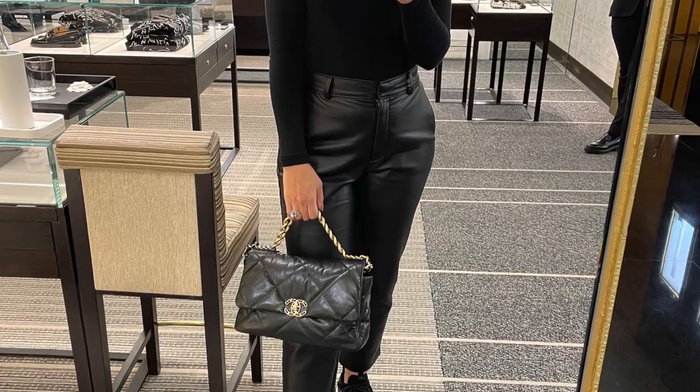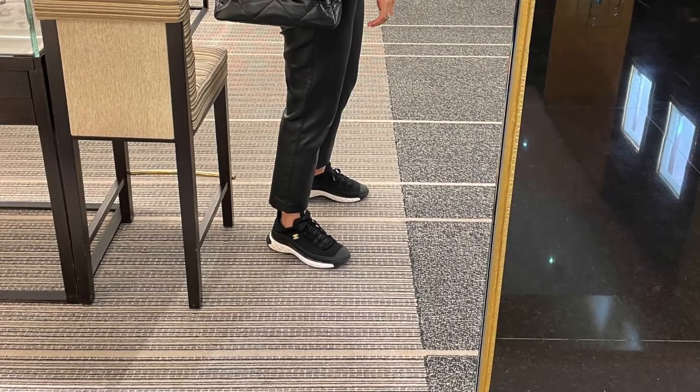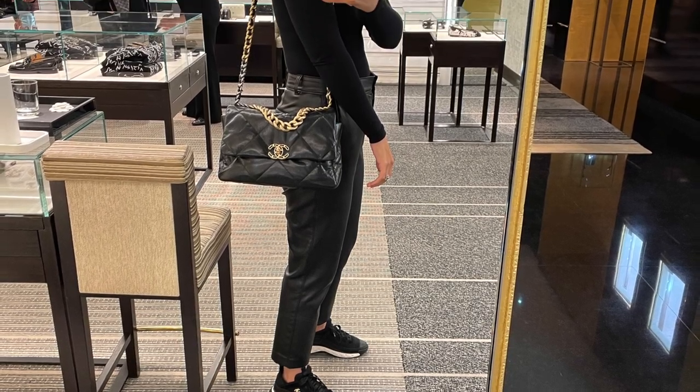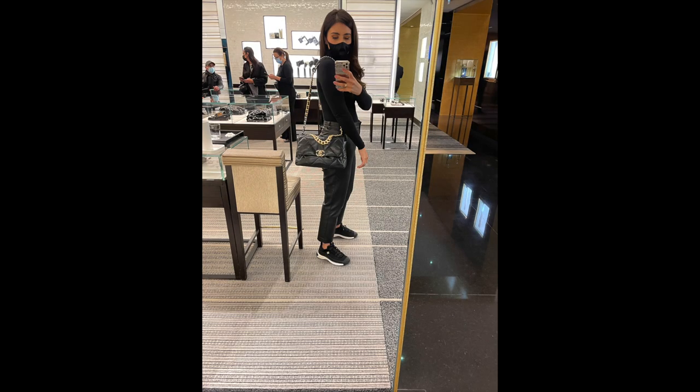So I was interested in seeing if I could spot a small 19 in the goat skin, because I have it in white. I was thinking if I could maybe locate it in black, but they only had the medium size, and I was actually kind of surprised that they still had the medium. Well, we call the small, they don't actually call it the small. This is the size up from the white one that I have, which is what we call the small, but it's the medium in Chanel language, and this is a larger size than that. But anyway, this was in goatskin.